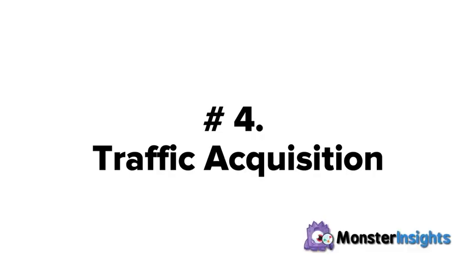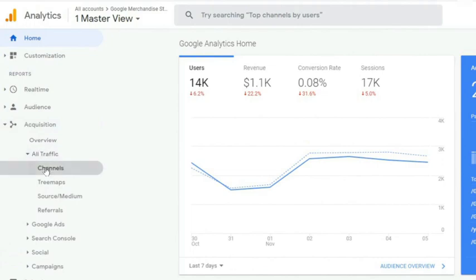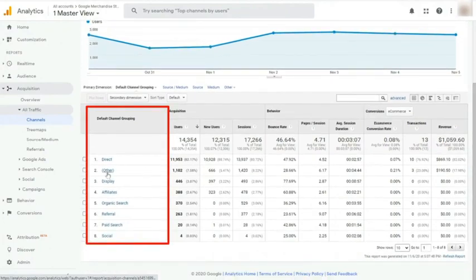It simply means how are people getting to your site. Is it through social networks? Is it through an organic search? Or did they click a direct link to your site? Finding out which of these sources are and are not sending you traffic will help you know where you'll get the best return for your time, effort, and money.